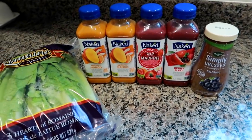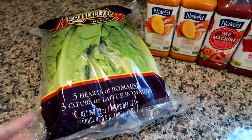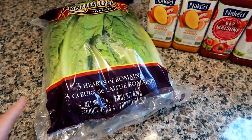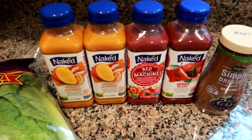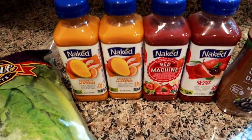Hey guys, just wanted to show you the last few things I got at Price Right, and then I'm going to show you my meal plan for the week. I needed romaine because we've been going through about 3 hearts of romaine each week. So I got a package of romaine, and then Price Right has the best prices on the naked juices. I believe they're 2 for $5 or $2.69 a piece.